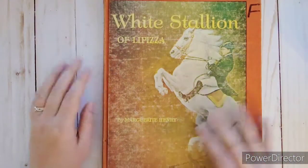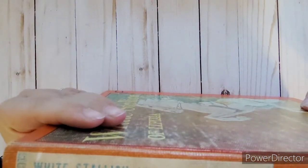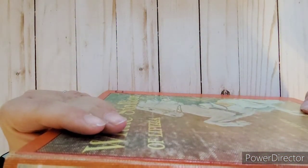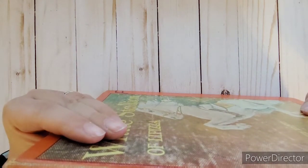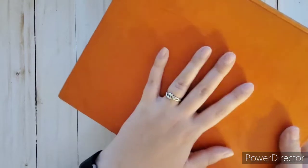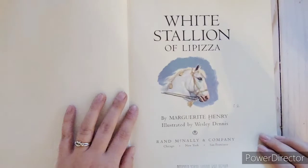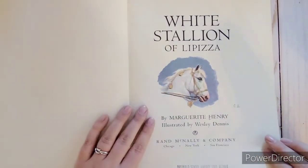And I found this book. It's very worn out. It's big. The White Stallion of Lipizza? I probably said that completely wrong, but the aged look of it just screamed to me, so I had to look at it. I did a quick glimpse through it and knew I had to get it. Look at the pictures of the horse. So apparently I needed to do a horse junk journal now.